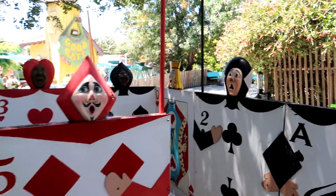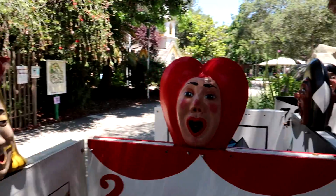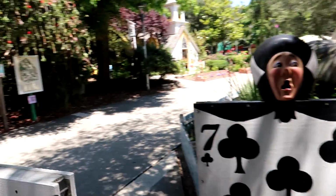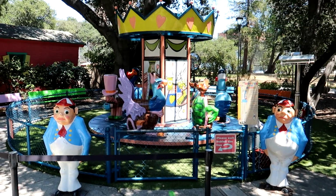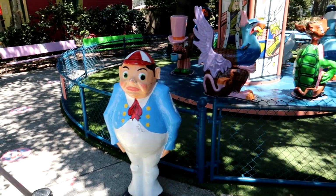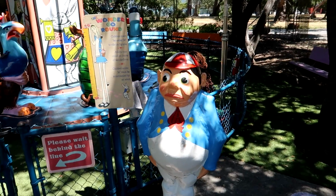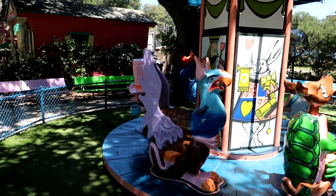Oh, they're coming from us in every direction. Oh, there's the king. King right there. And oh look, we have made our way out. This is the Wonder-Go-Round, okay. Alice in Wonderland themed merry-go-round. You can see Tweedledee and Tweedledum over here. But let's look at these characters on the ride.